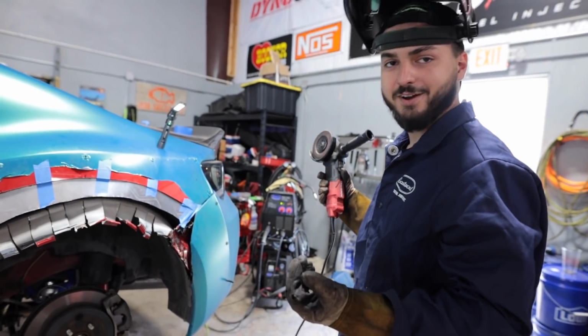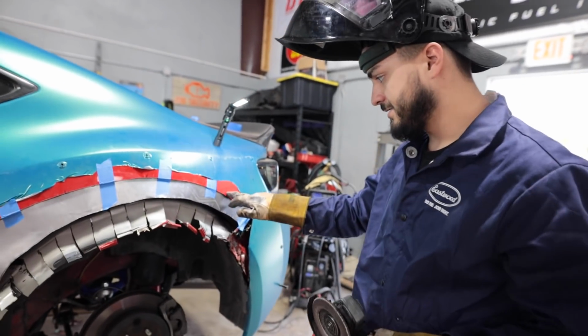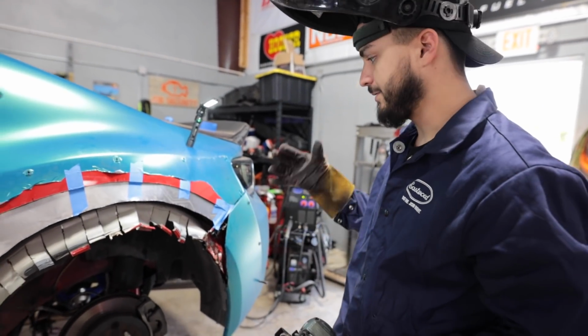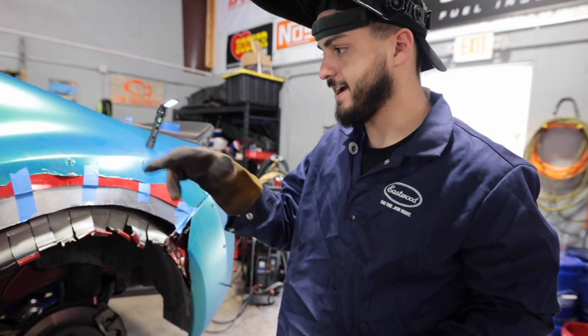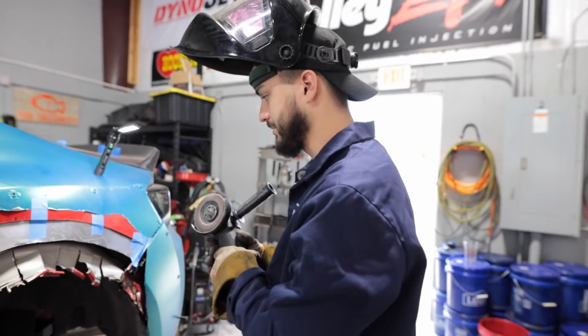All right. We've got our temporary little fender addition in place pretty much right now. I'm going to try and grind just a little bit of paint off here so that we can get a tack down. I'm just going to try and tack it in a few places just to get it to hold. Once it's held up, we can remove our tape and I'll start welding out the rest of it.